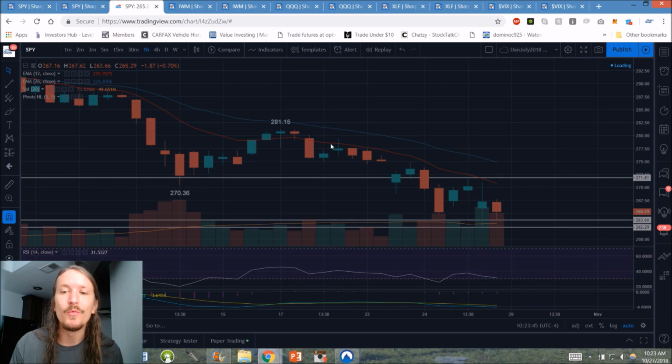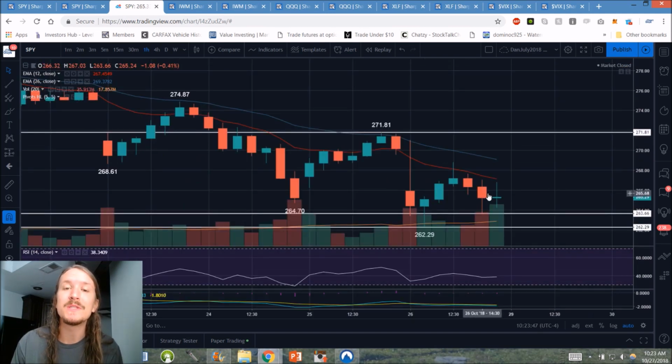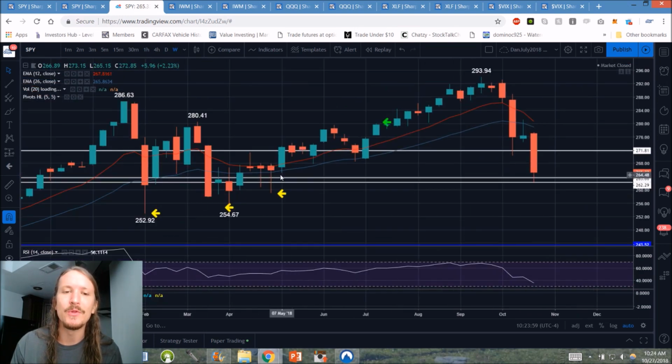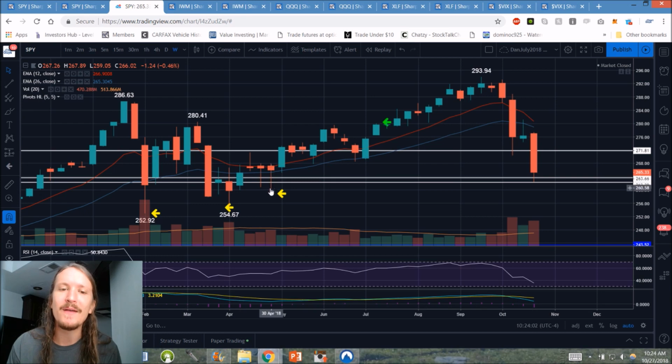Bearish scenario would be if we start Monday breaking 263.66 support. We're then going to be right down to 262.29, and again there's a lack of support immediately after that level, so we're going to be looking at the weekly supports from February if we do drop down below those levels. 259.05 would be the next level, and then 254.67.